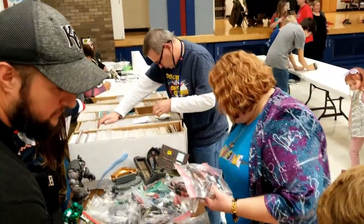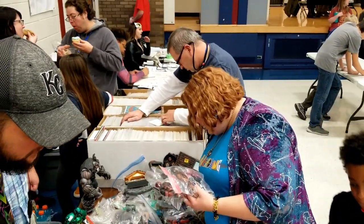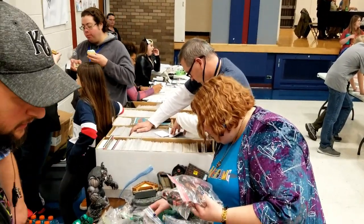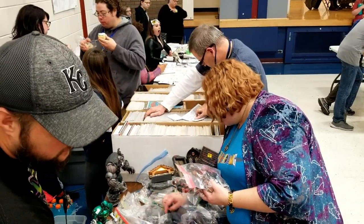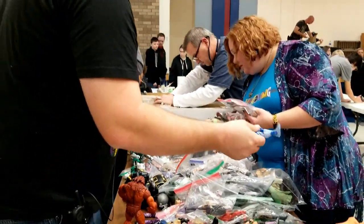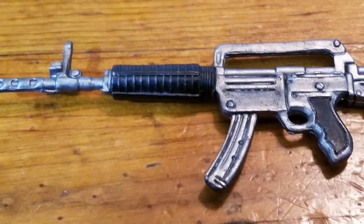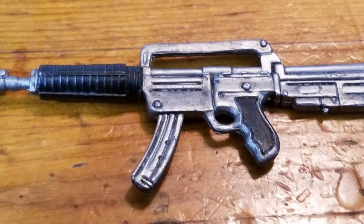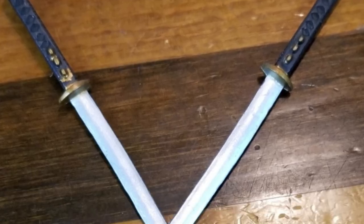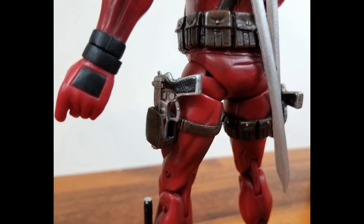Moving on, there were toys. It was just a table piled with Marvel Legends action figures and Marvel Select figures. And I mean, you basically just had to dig through them. So I managed to come up with two of them that I really, really liked. One was a rather large Marvel Select Deadpool. He came with two scythes, a rather large semi-automatic rifle, and then, of course, his iconic swords. And then he comes with two pistols.